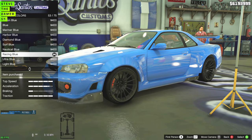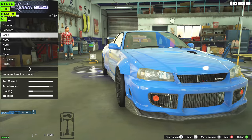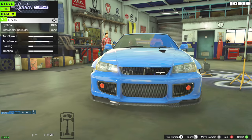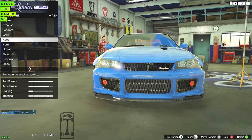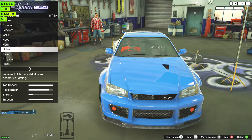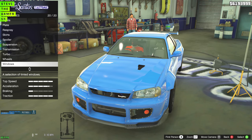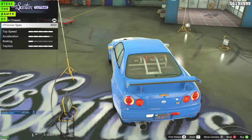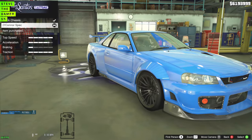Racing blue for 400. All right, so we also need the, is it gonna be under fender? No. Okay, there you go. That for him. And the hood is fine. Now, where is my roll cage? Not gonna be on this spoiler. Trying to find my roll cage, guys. Okay, there you go. All right, 550 for roll cage. Can you guys imagine though?